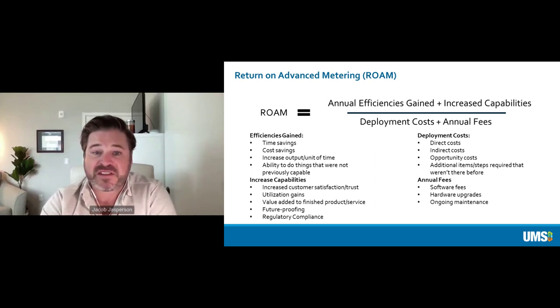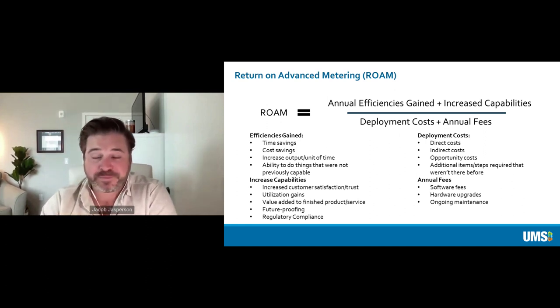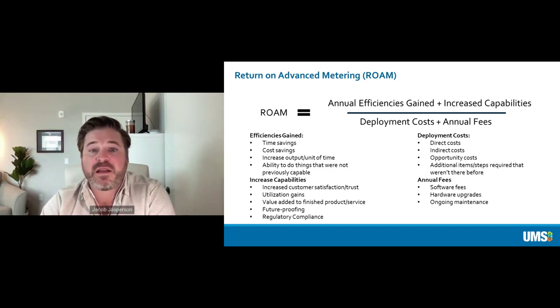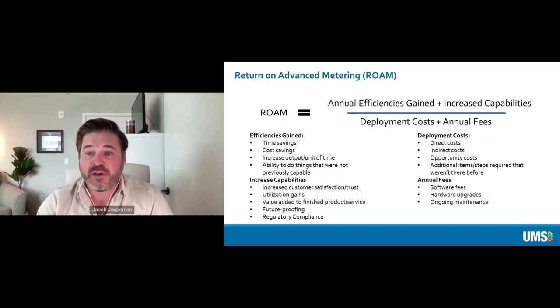On the bottom end of that equation, deployment costs. Obviously direct costs, everybody knows that there's a direct cost associated with deploying an AMI system: cost of the equipment, cost of the software. There's also cost in terms of resources needed to do the procurement process, resources to do the planning, resources to do the business system reviews. And then any system is going to have those ongoing annual fees, right? So you're going to have software fees, hardware upgrade fees, and ongoing maintenance. So this equation, I think, gives us a good framework for how to think about these AMI projects.